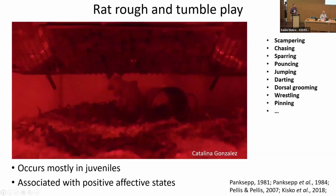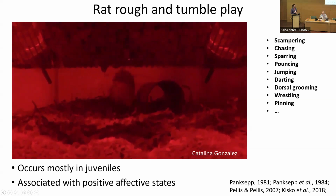Okay, so I'm a lab scientist, and before I started working on tickling, I spent a lot of time in rat rooms, and so this one is in reverse light cycle. So there's red light there in the darkness during the day because this is a time they're most active, and you can study them. And this is what you would find if you walked in the lab.